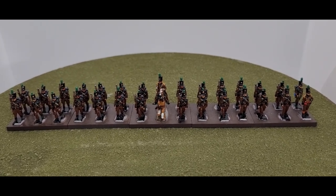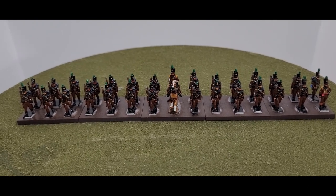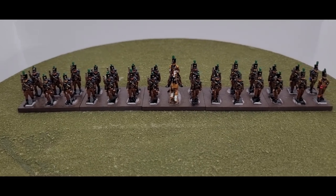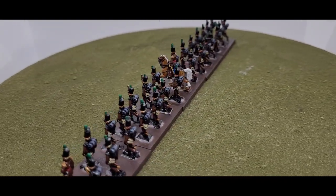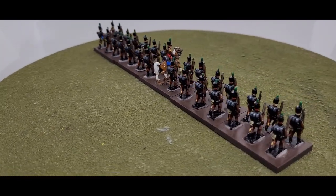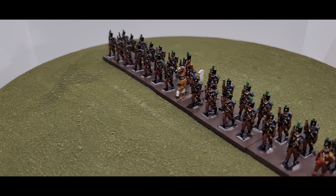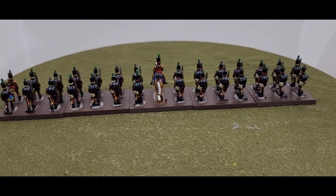So what we'll do now is just get my turntable to turn, if I can get the button to work. So there we go, this is just a bit of a view as it turns around. As always, I'll add some photos of this particular regiment at the end of the video, so you guys can have a bit of a close-up look.